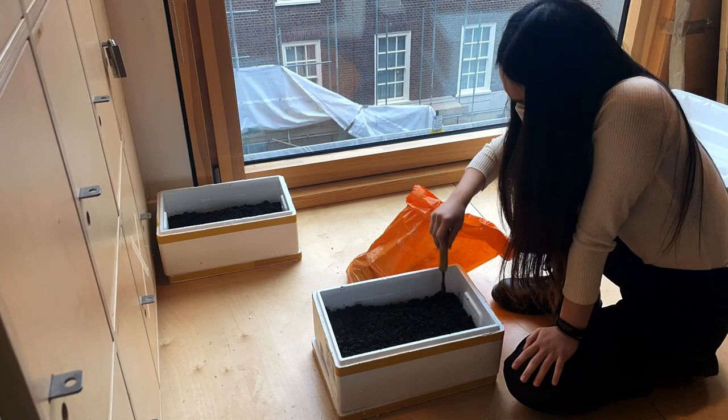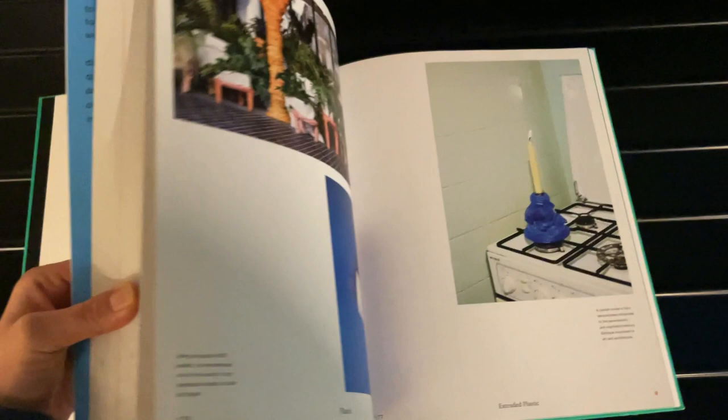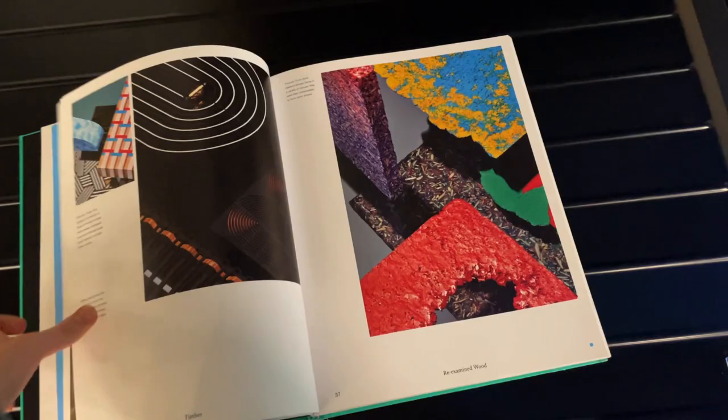So I'm just scanning this book, Why Materials Matter. Actually, Natalia found this book and it's really cool because there are loads of different materials that they talk about, like plastics, lentils, corn husks, food, and also zero waste, and just lots of cool materials that you can use. So I just scanned a few of these pages and it's pretty cool.